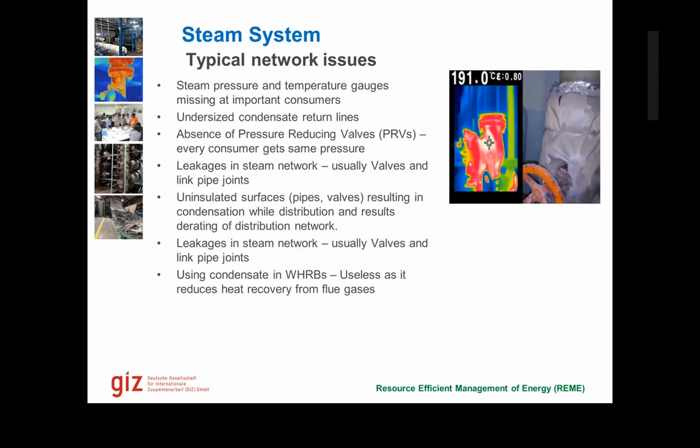Then obviously this we are all aware of, the losses because of uninsulated lines, because of leakages, because of absence of pressure reducing valves. These are the points that we need to look at generally. And then I saw that some companies use condensate in the waste heat recovery boilers. It actually reduces the waste heat recovery rate. So feed fresh water to waste heat recovery boilers and feed the condensate to actual boilers. That is what we should do usually.